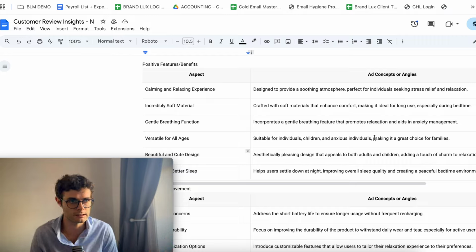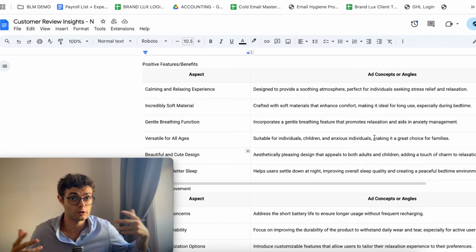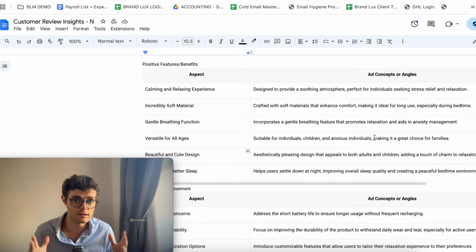Which is fundamentally the thing that drives the most sales and makes the most impact, right? How unique and how good are you at coming up with unique marketing angles compared to your competition, right? How good are you at coming up with new creative concepts, right? All these things matter when you put them together. They're all pieces of the puzzle.